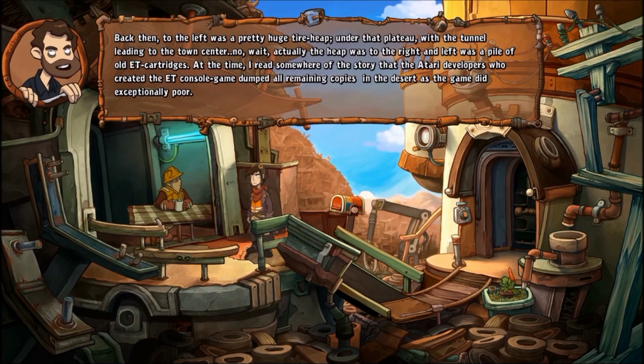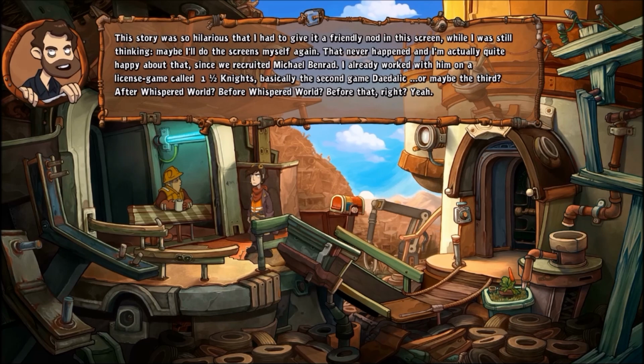At the time, I read somewhere the story that the Atari developers who created the ET console game dumped all remaining copies in the desert somewhere, as the game did exceptionally poorly. This story was so hilarious that I had to give it a friendly nod in the screen while I was still thinking maybe I would do the screens myself again. That never happened, and I'm actually quite happy about this.